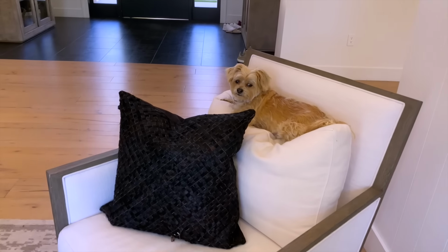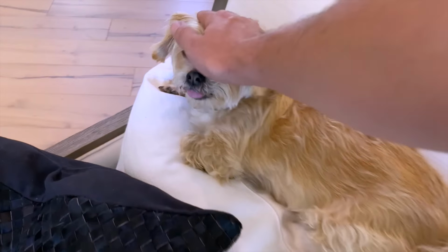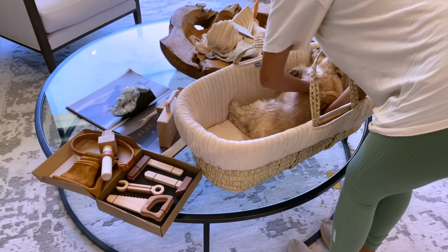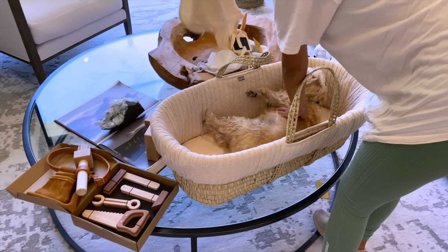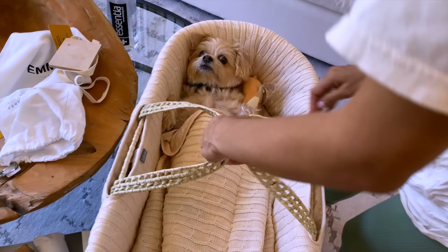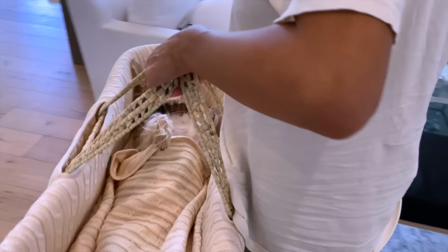Cannoli's got her eyes on it. Cannoli? She wants her basket back. She's not having it. God, what are you doing? I have to test it out. Make sure that it's comfortable. Yes. Oh, let's go show grandma. Mom. Yeah, honey. Look at the little basket.